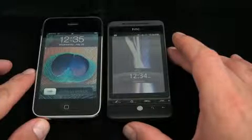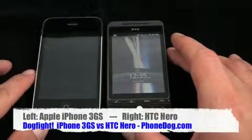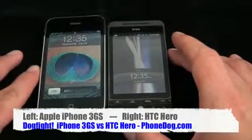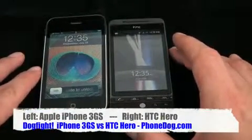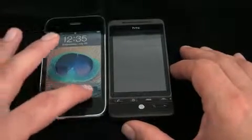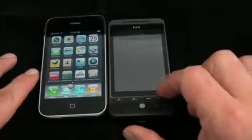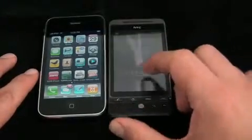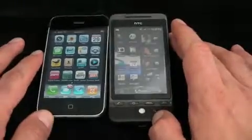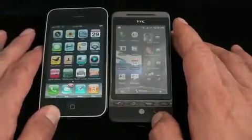So, in some ways, this dogfight's kind of like the past against the future. I mean, not quite, because the iPhone obviously still has a future, but next to the Hero, the iPhone in some ways looks more like the past than what's coming. But that doesn't necessarily mean that Hero's quite ready for prime time. What the heck am I talking about? Well, let's get in closer.